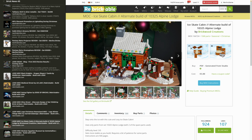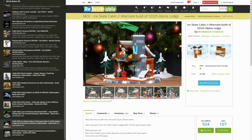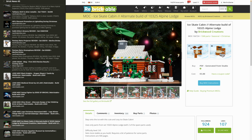What I really like about this one is that it's now a full building, right? That's my biggest problem with the Winter Village collection, that they're all too shallow. I think the only exception is, what was it called, like the Santa's Coming for Dinner thing. That was the only one that had, at least to a certain degree, similarities to an actual building. So I think what Brickwood Creations did here, managing to do this with the existing pieces, is really great. It's great design, and also a good starting point for starting your own Winter Village.